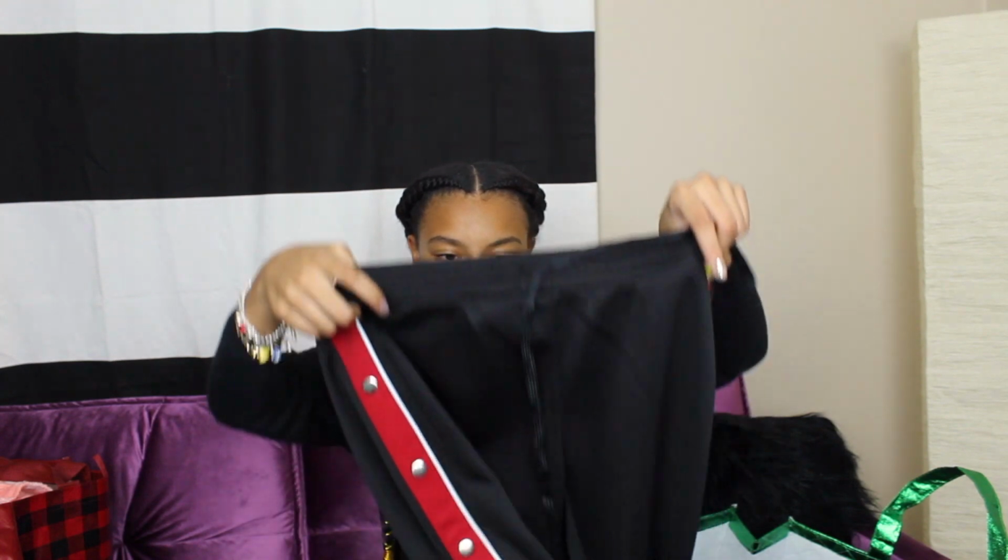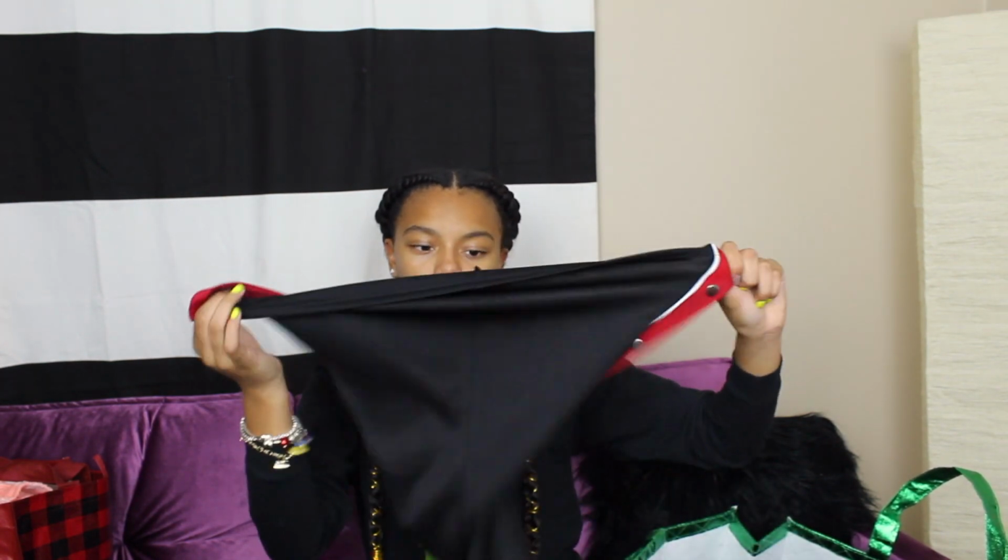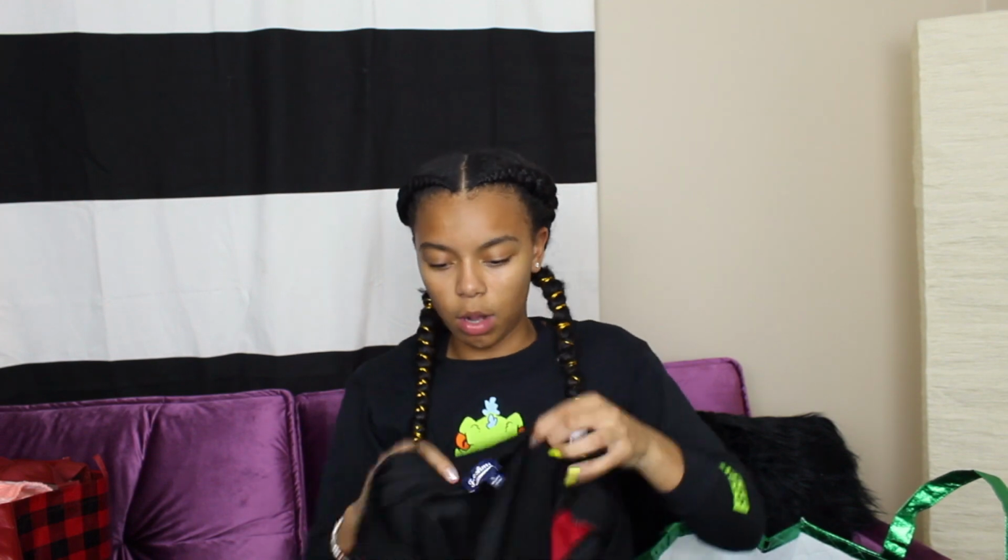Pants, y'all. I've been wanting these pants for so long. I don't know why I want these pants, but they're the tearaway pants with the little snaps at the bottom. I just have a really cute idea of how I could style these and stuff. So yeah, these are size small.